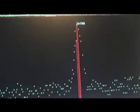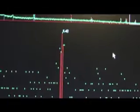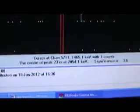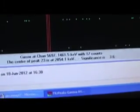Is that it? No. What's this? Must be, there it is. There it is, potassium-40. So we know it's potassium-40 because we know where the peak is. It's at 1460. There it is, 1465.1. That's the cursor, but if I put the cursor there, it comes out at 1460. See?